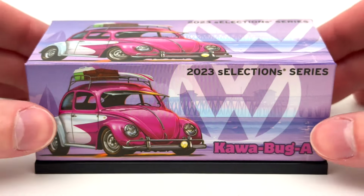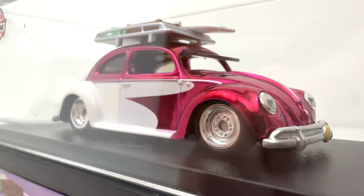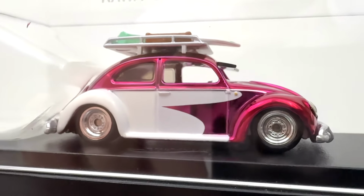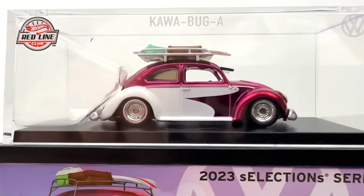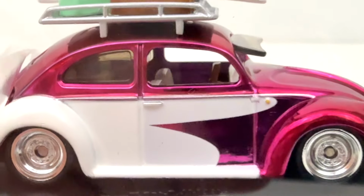Part of the 2023 selection series, here is the Cowabunga, ready to make some big waves. The custom car is based on the 1949 Type 1 Beetle and was chosen by Hot Wheels collectors through a voting process. This model is stacked with surfboards and a roof rack over the magenta and white bodywork, but still squeezes in an opening hood on the back of this enthusiast ride.